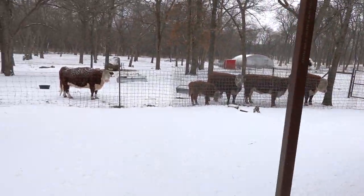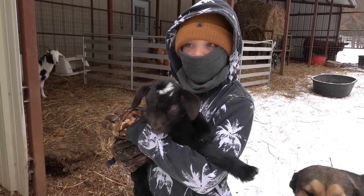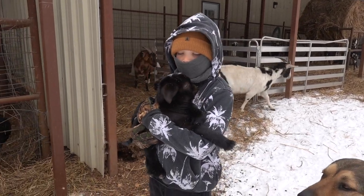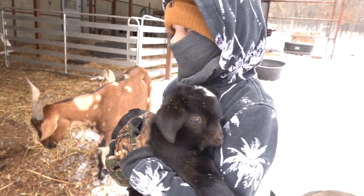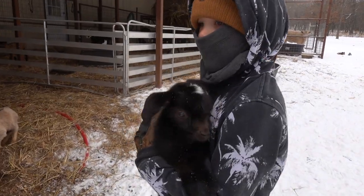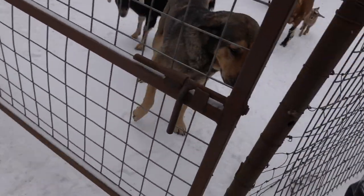I need to get some treats. Hey, did mom tell you we had three babies while you and I were in Florida? She thought we only had one, ended up it was three. That's one of our new ones, huh? You know what we haven't done? Ear tagged our baby goats. We're going to have to do that soon. Bella! Hey there, bear.